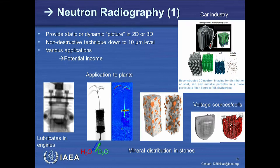This is a typical 3D reconstruction image of a diesel motor filter in the car industry, where you clearly see how metallic particles are distributed within the filter. It's very important for the car industry in terms of efficiency to see how the filter works and how it captures metallic particles. You can study fuel cells. In material construction, you can see how the stones are distributed inside, a very powerful technique for anybody involved in construction and cement in particular.